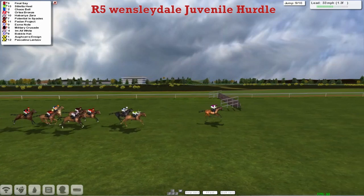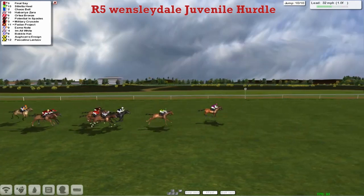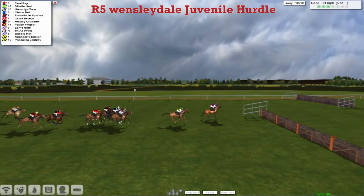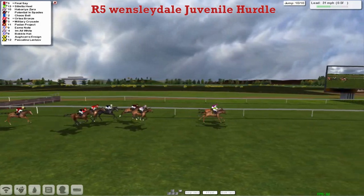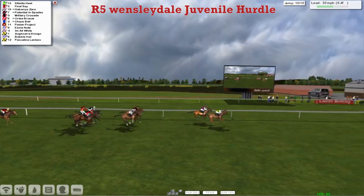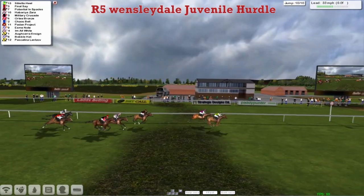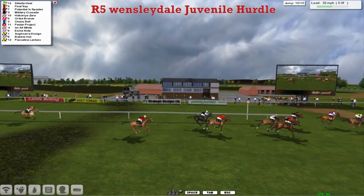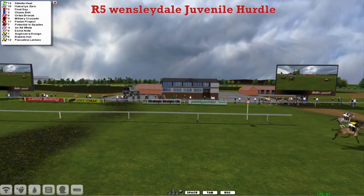But Final Say is well clear at the moment from Stiletto Heel, who's now starting to get into overdrive in second. Also running on now is Habaria Zara. Over the final flight they go, and this Stiletto Heel looks like it could be a good one because he just swept past Final Say as though it's standing still to make it 2 out of 2. And Stiletto Heel takes it. Final Say is second, then Potential in Spades. Military Crusade ran on well, so too did Habaria Zara.